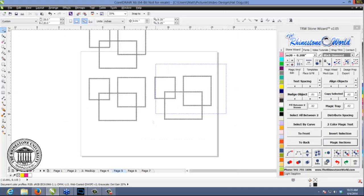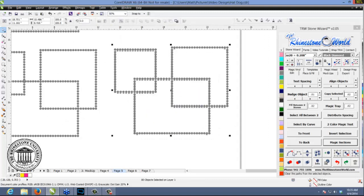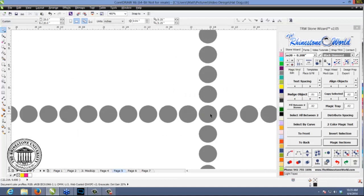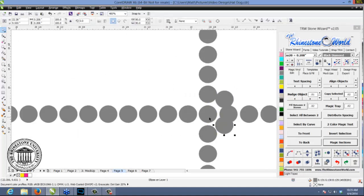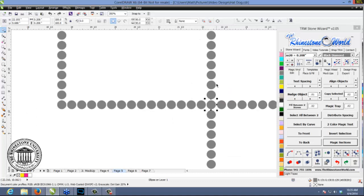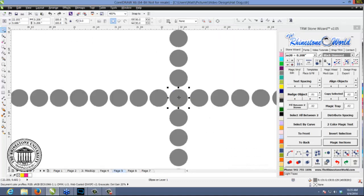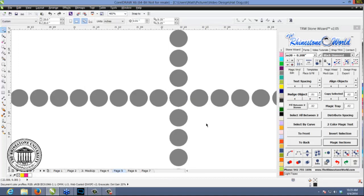Now I'm going to show you what it did there. So what it actually did when I clear my paths here, watch, there's probably going to be 4 circles. 1, 2, 3, 4. See, there's 4 circles. The reason why there's 4 circles is it broke apart all of those different paths and it told it to end at that spot each time. So it stacked 4 circles on top of each other.